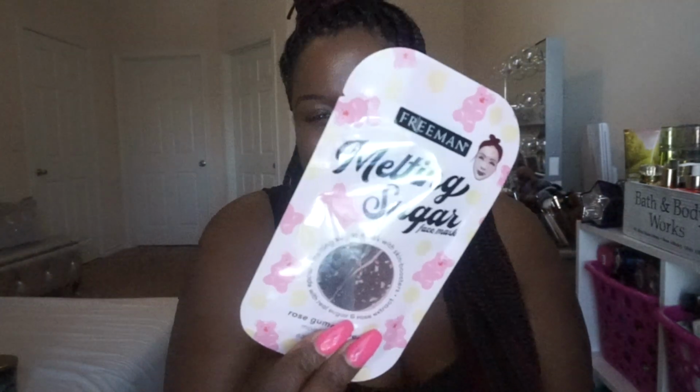This is the Freeman Melted Sugar Face Mask. It was only $1 something, and I wanted to try it because of the gummy bears on it. I thought it looked really cute. So I picked this up.